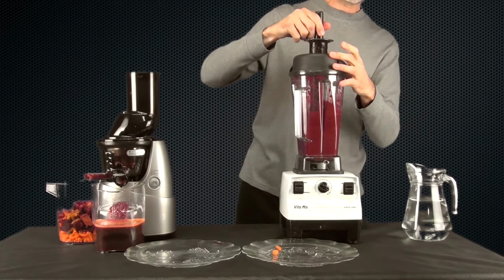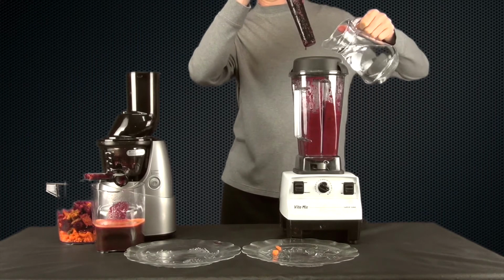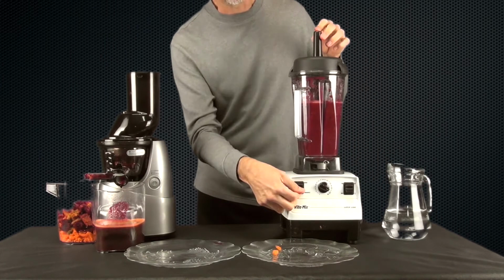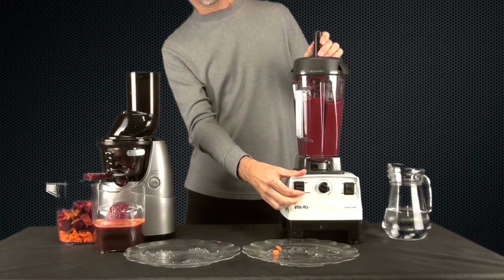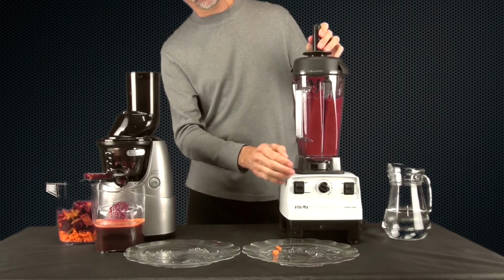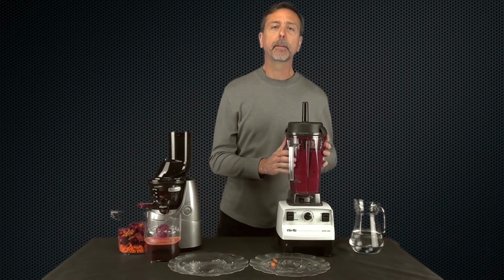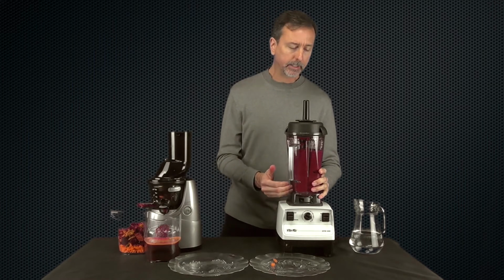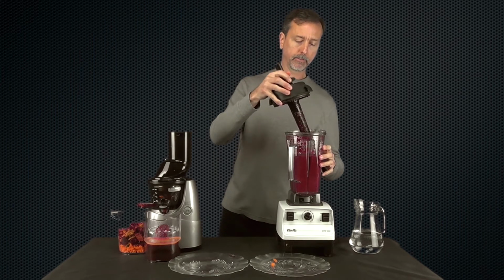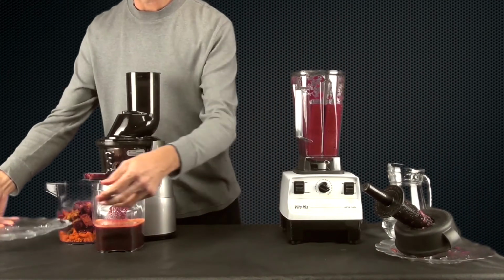Now, if you want to be able to drink it, I may need to add a little bit more water, so I will do that. Lock this cap on here. And give it one final blend. Start a little low. Definitely, I'm trying to minimize the length and time I'm having it spin. I don't want to overheat the produce that's inside. So I'll move this aside here.